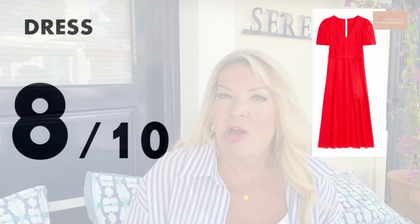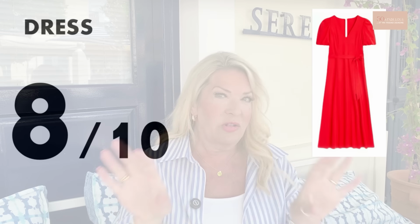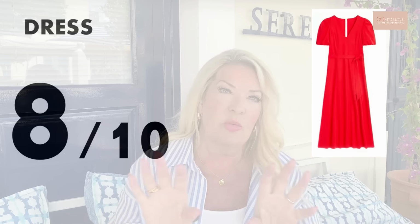So for dress 8, we're going back to Boden again. It's a real go-to when you're looking for quality, trust me. This is a volume sleeve, so it's got like a puffy sleeve midi dress in poppy red. And I really do think this is a great wedding guest outfit. It's 96% viscose, so pretty natural. And it's got a sleeve lining as well, so it's not going to be showing your arms.